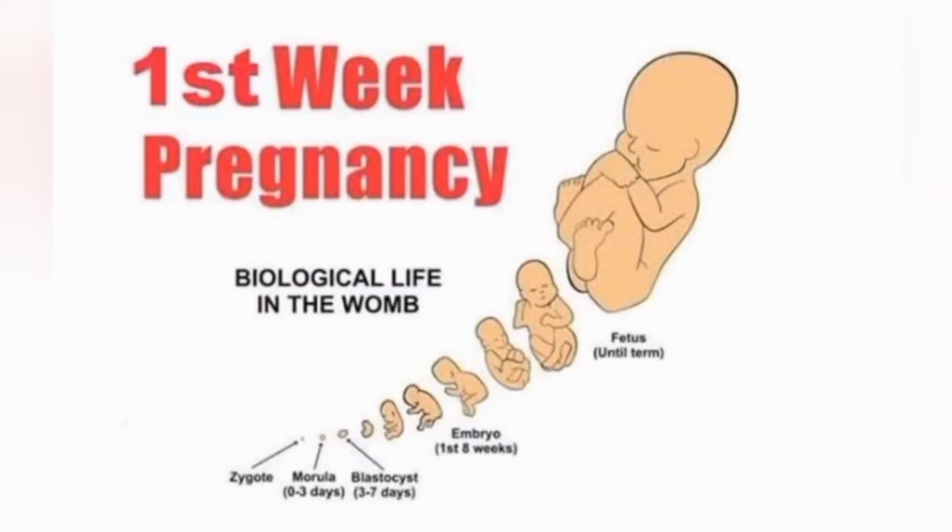What changes are occurring with your body? Your period has just begun, and you may be thinking about becoming pregnant. Your ovulation time is the most important thing you need to understand when trying to conceive.